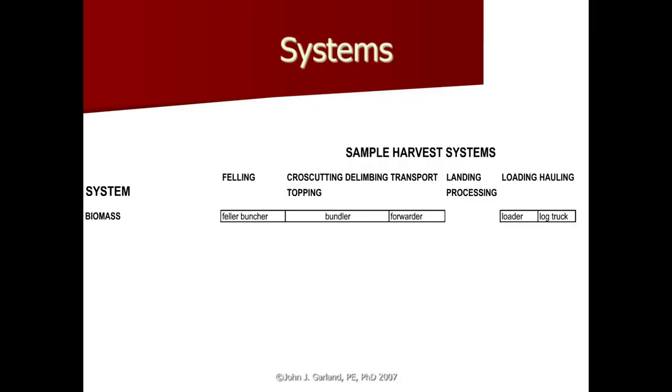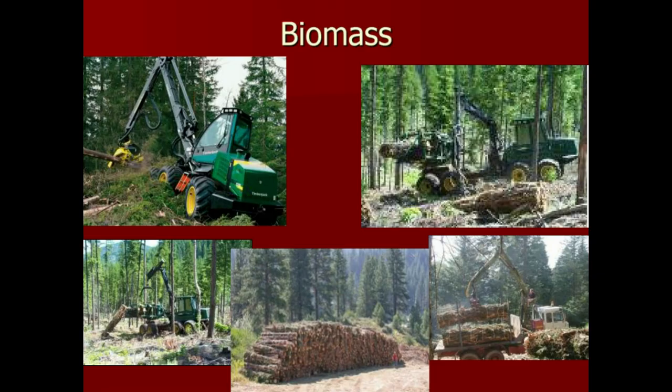So when we're thinking about these systems, it's pretty open and flexible how we can put the combinations together, depending upon our markets. You've got to have a market for the stuff. Why collect all the stuff in bins if you're going to end up dumping it somewhere at a central place and then not ending up really using it? And that's happened in some cases as well. Biomass is one of the things that is of high interest for a system.